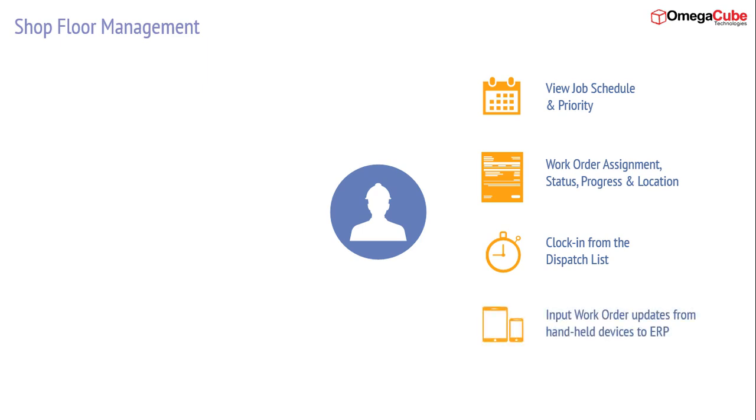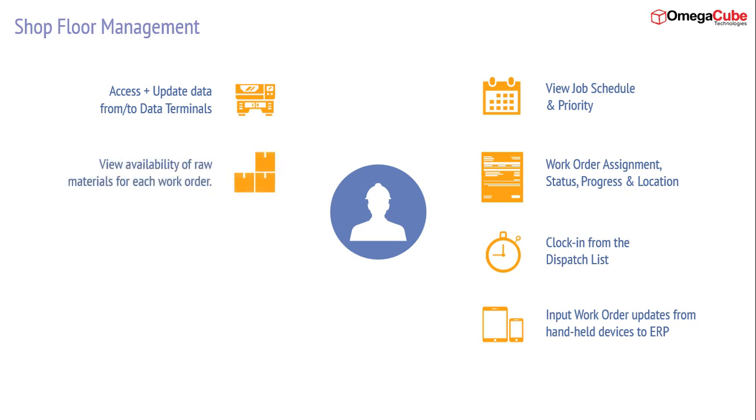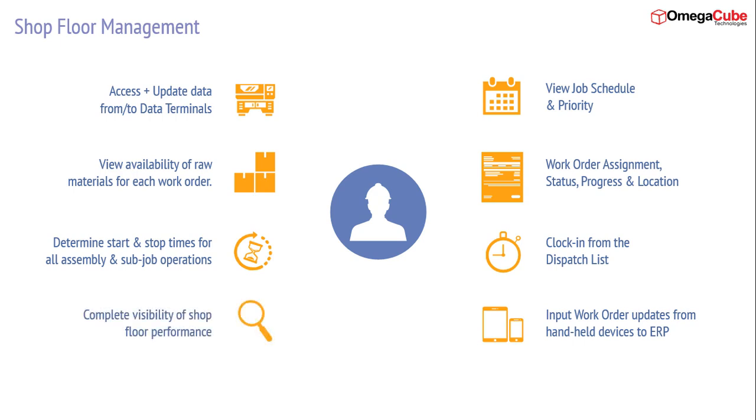They can use barcodes, mobile devices, or touchscreen interfaces to report work order information directly into the ERP. They can access part drawings and manufacturing instructions from data collection terminals. Personnel can also see availability of raw materials for each work order. Integrated scheduling helps determine start and stop times for all assembly and sub-job operations. Personnel have complete visibility of shop floor performance, including efficiency ratios via manufacturing metrics.